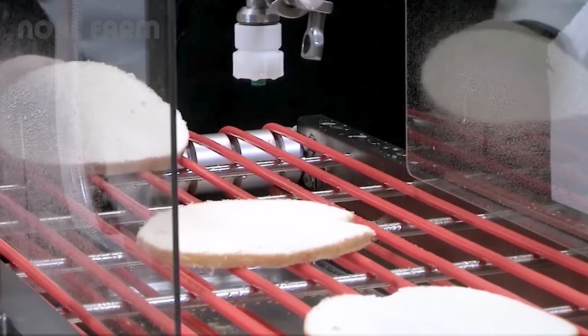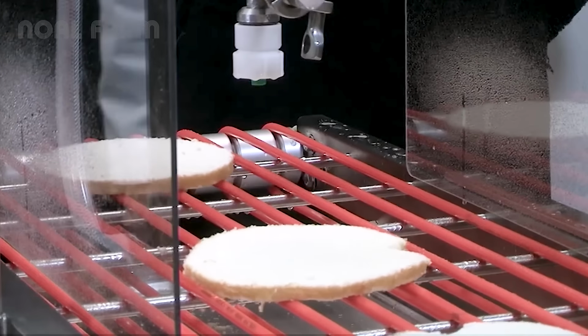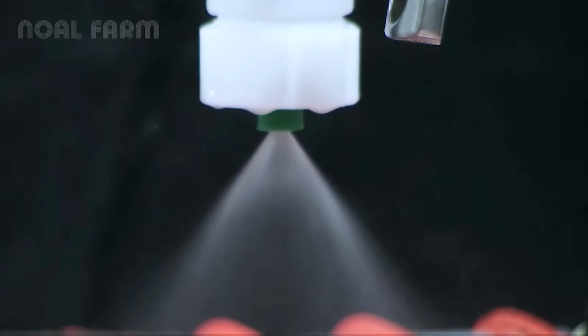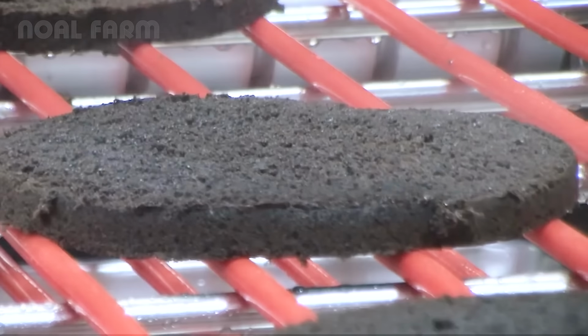To maintain the softness and moisture of each cake slice, the baker uses the syrup spray system to apply a precise layer of sweet syrup to the surface.